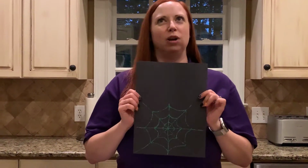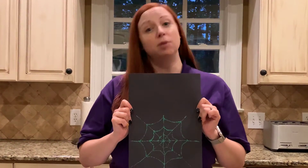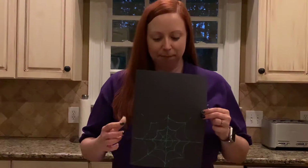All right, we're not here to talk about just spiders. We're here to talk about their webs. Yes, I totally made this with glitter glue because that glitter doesn't come off as easy as some other glitter. Not a big fan of glitter. But spider webs are fascinating.